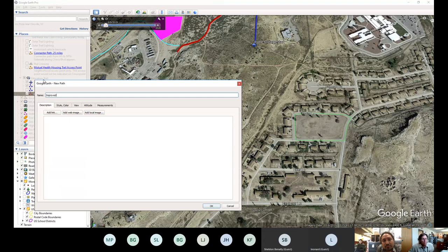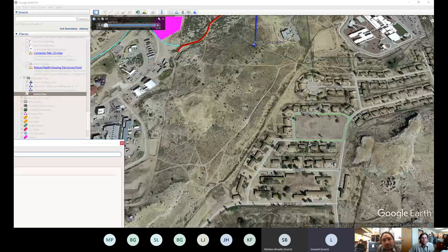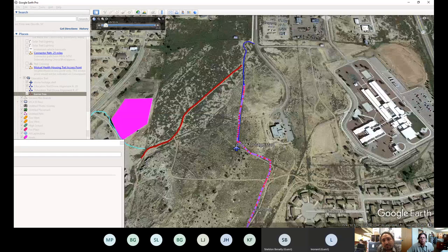I can't remember what colors I used last time, but I'll figure that out. We'll go with this color. So improved would be on the existing pathway. Actually, we'd barrier free this part here. Yes, I'll fix that.